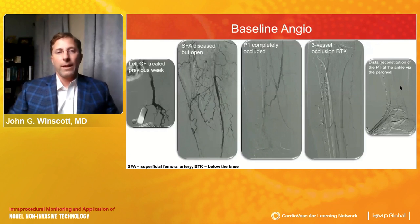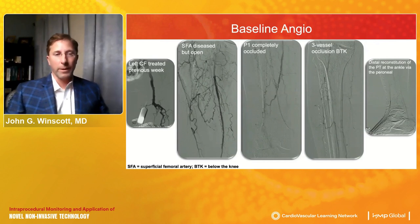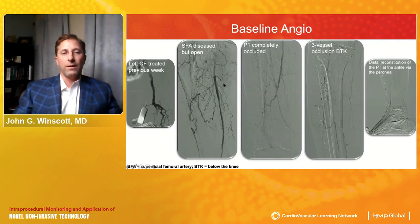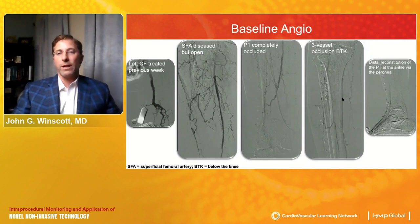So just in summary, our baseline angiogram, his common femoral artery on the left is now widely patent. We treated that with directional atherectomy and followed by a 7 millimeter drug-coated balloon the previous week with a good result. He has an occluded profunda, some disease in the SFA, but patent. Complete occlusion of the P1 segment with reconstitution of the P2 and P3 segments, but then severe below knee disease with occlusion of all three tibials proximally and reconstitution of the peroneal artery in the mid calf, which then supplies the foot.